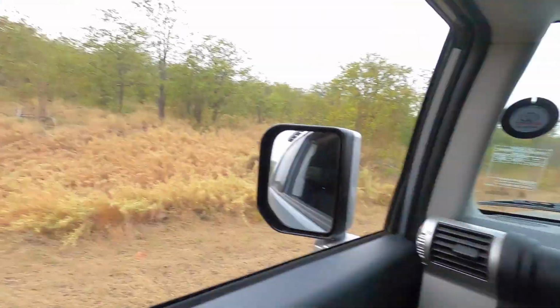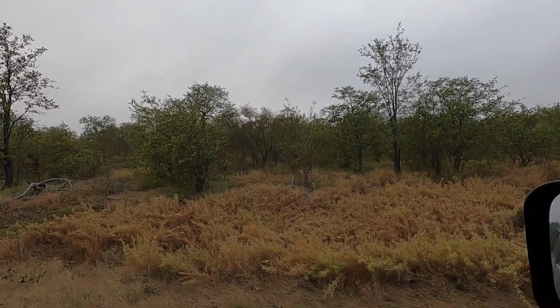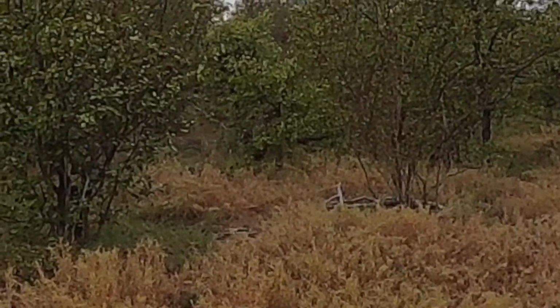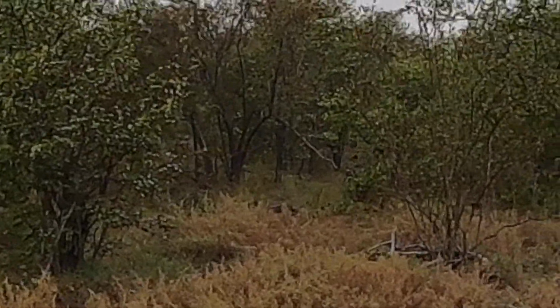That was a leopard crossing the road. It was very quick. I mean, literally 100 meters in front of me, he ran across the road. I can see him, but he's in the thick bush, and every now and then I get a glimpse of the tail. But yeah, that was an exciting first sighting.